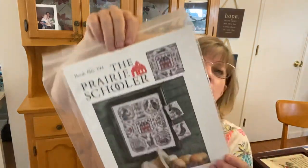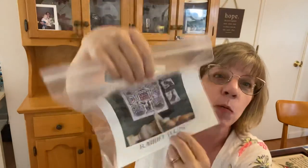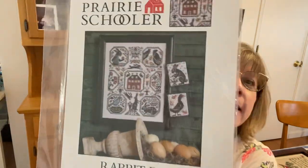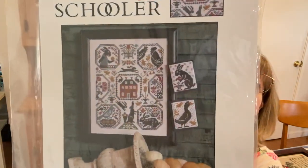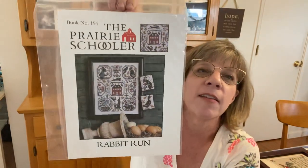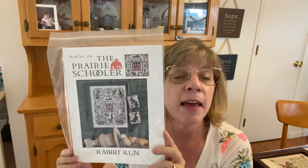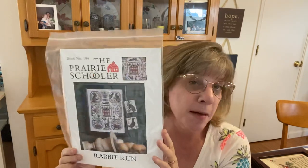Actual stash dive now. All right, so next on my pile is this Prairie Schooler Rabbit Run, and this is the actual cardboard. Not really cardboard, it's a cardstock, but it's Rabbit Run. It's really cute. I can't remember where I saw it first and decided I had to have it, and I don't remember where I found it. I think it was in an Etsy shop, but someday. I do have a Prairie Schooler's thing going.